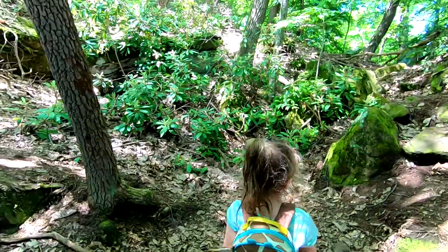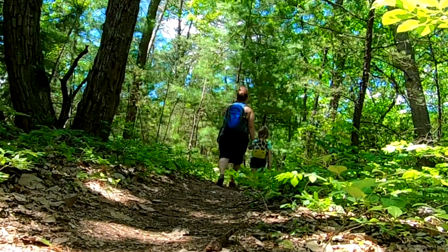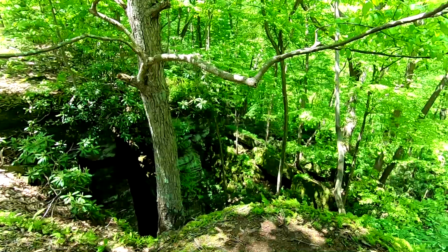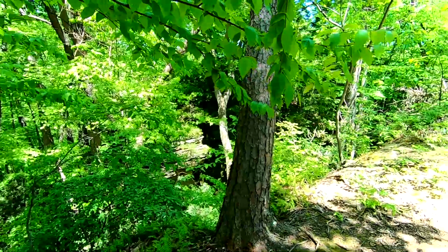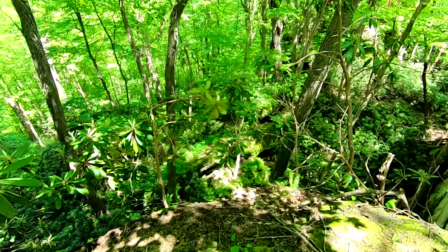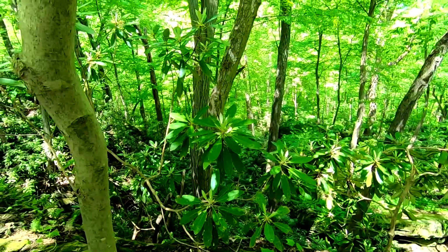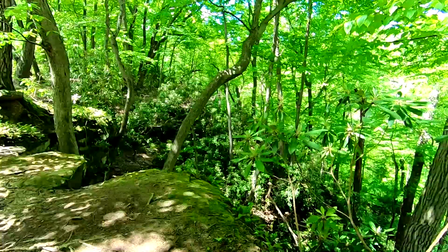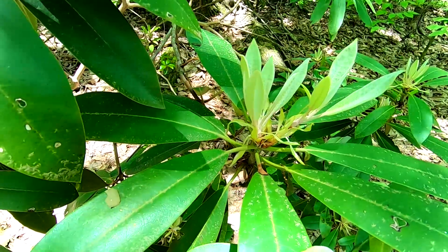We made it to the top. As you can see, they're getting ready to bloom. They should be bloomed within the next 2 weeks, I would guess.